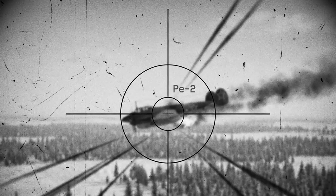In one engagement, a flight of Hawks jumped a formation of Soviet P-2 bombers. The bombers were faster on paper, but the Hawks dove from high altitude, screaming down until the airframes groaned. They slashed through the formation, guns blazing. 3 bombers went down in flames. The Hawks climbed back up untouched.